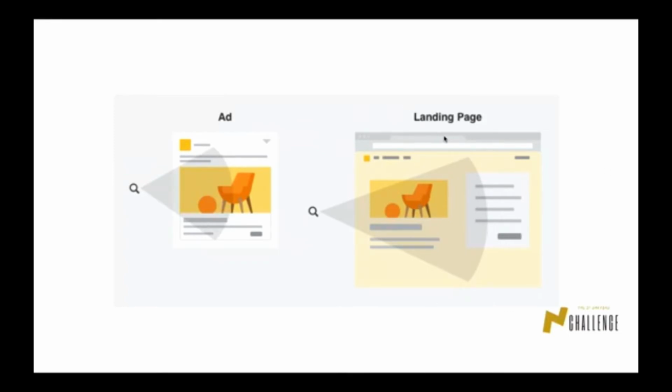But still, it depends upon our niches, upon our businesses. If we really need a landing page, we cannot do anything about it. We have to have a landing page. And some people only need an ad kasi they can sell through Messenger. Messenger is another way. It's like a landing page. You can do everything inside, but you have to also be careful.